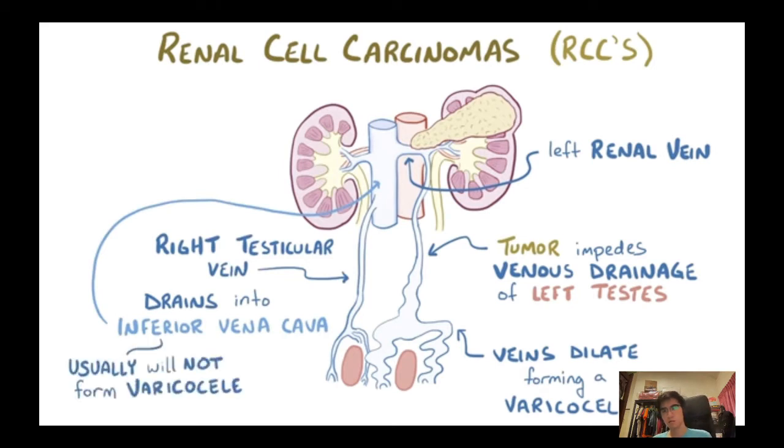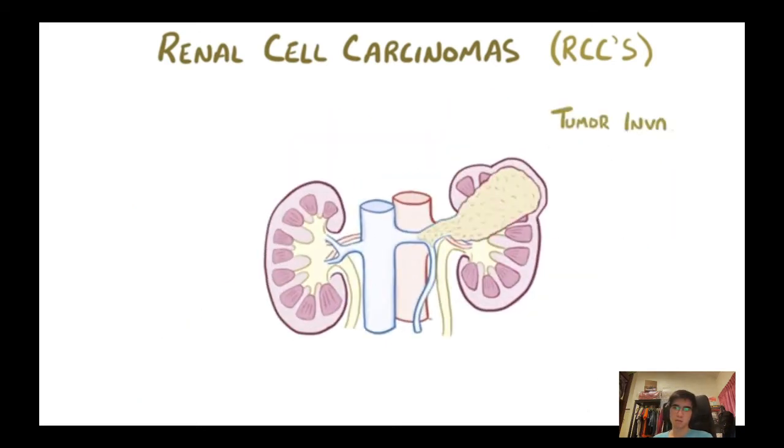However, very rarely, in people whose right spermatic vein drains into the right renal vein, renal cell carcinoma affecting the right kidney might cause a varicocele of the right testis. An especially dangerous progression of a renal cell carcinoma is its ability to invade the renal vein, where it literally grows within the vein, eventually reaching the inferior vena cava.